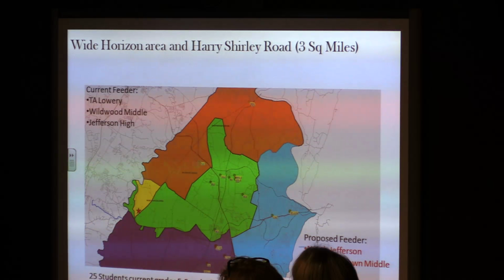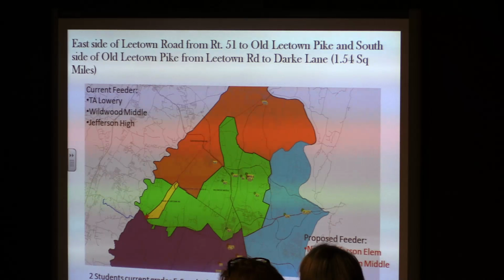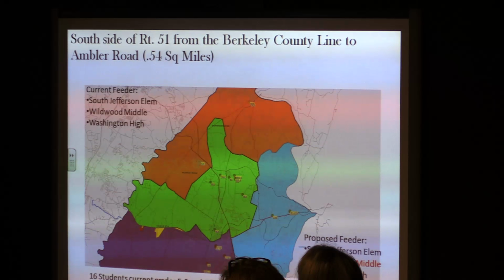Wide Horizon area and Harry Shirley Road. The east side of Leetown Road from Route 51 to Old Middleway Pike and the south side of Old Leetown Pike from Leetown Road to, but not including, Dark Lane. The areas of North Childs Road, Rose Hill Drive, Shadow Hawk Lane, and Willingham Road. The south side of Route 51 from the Berkeley County line to Ambler Road.